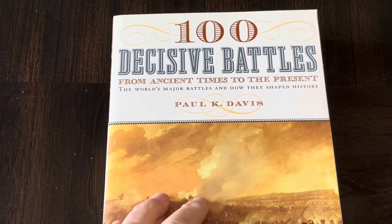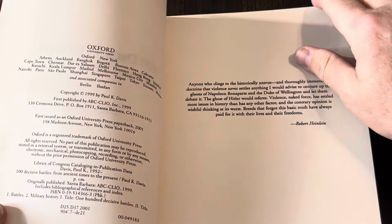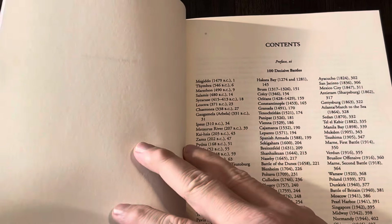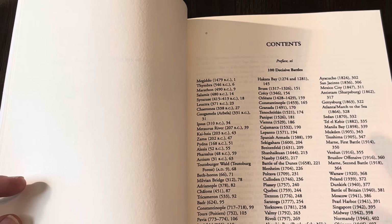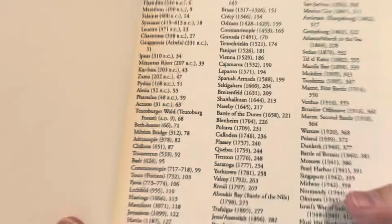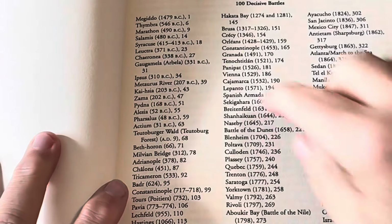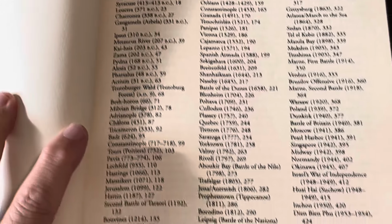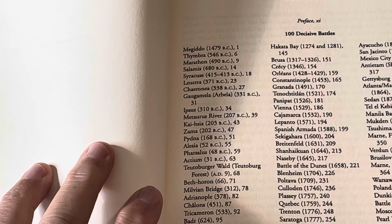And do a quick perusing of what we have in store for us here. So the copyright on this was 1999, so that gives you some idea of when this cuts off. Here are the 100 Decisive Battles, and these are covered in chronological order, so you've got Megiddo down to Desert Storm in 1991, right there. So this gives you an idea of some of the things that are going to be covered here.